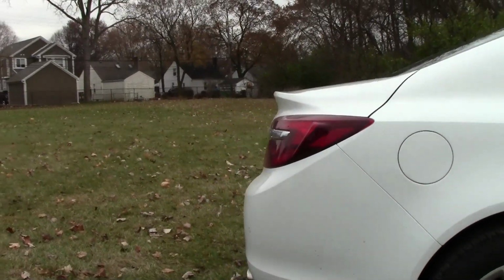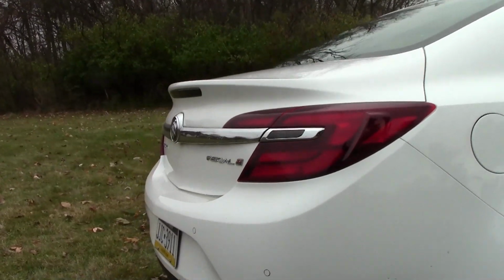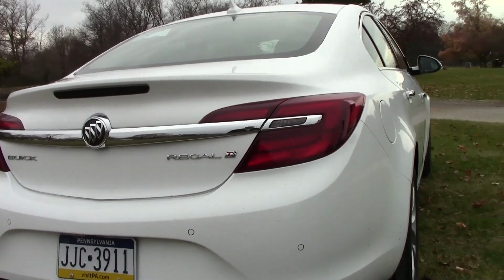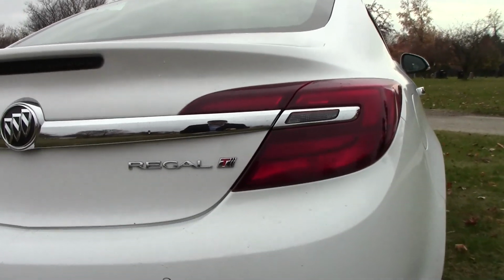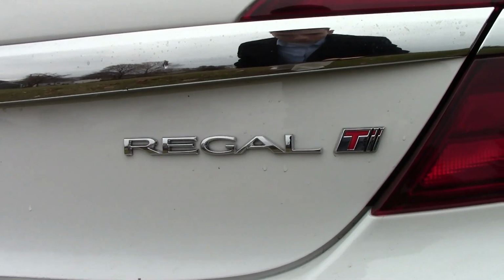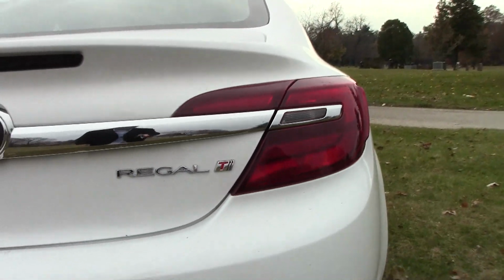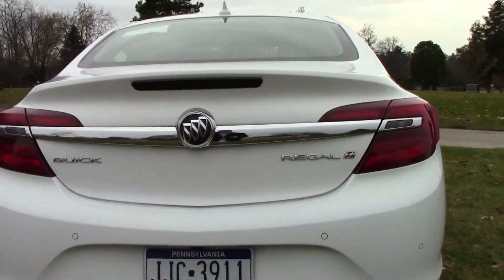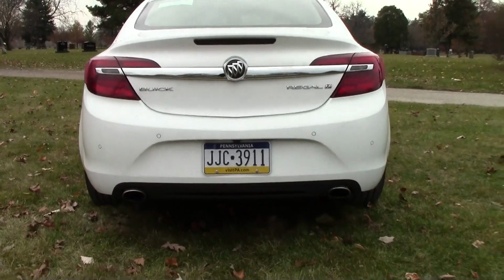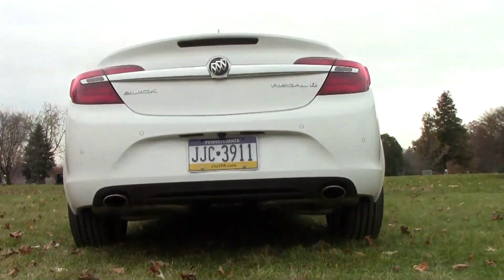Now, coming around to the rear of the vehicle, since this is the Premium 1 Group Turbo, we have the darkened rear tail lamps, which give it a nice sporty look. They're definitely going towards the Regal Turbo as a very sporty vehicle, no longer your grandfather's vehicle. They really want to get away from that whole theme, and when you think of a Buick, they want you to think sporty, no longer grandpa. So I think they're doing a nice job with keeping that going.